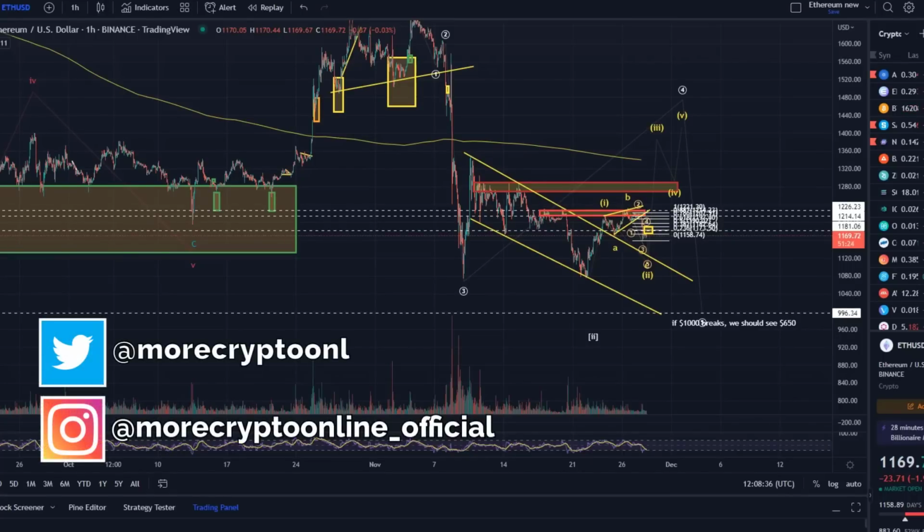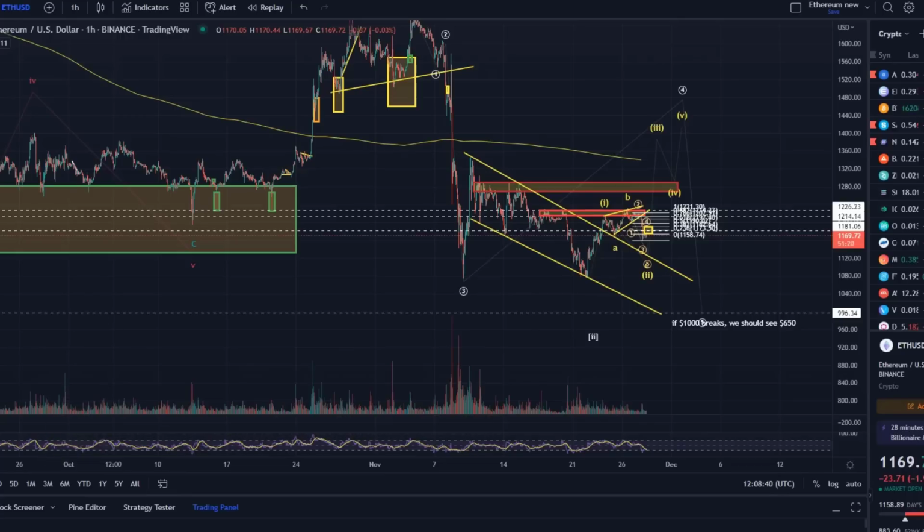So Ethereum is still one of the better looking charts out there. However, primarily at the moment, I still have to expect one more low, which doesn't necessarily mean that we have to drop below $1,000. If you've watched my previous videos, you will know that the $1,000 level is absolutely crucial to hold, because if we lose that level, we are most likely going to see it drop below the June low of $880, and that could take us to around $650.